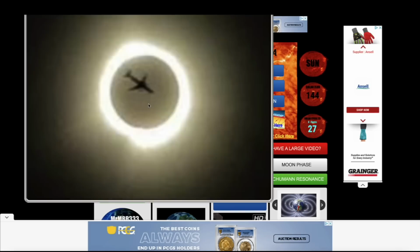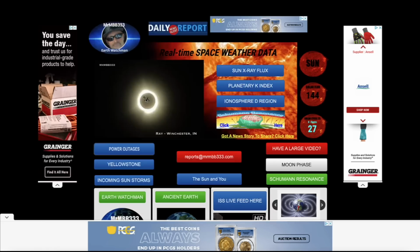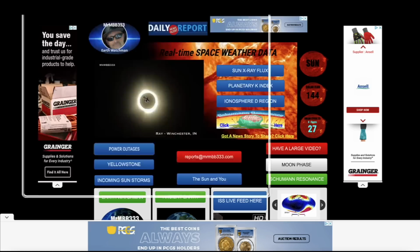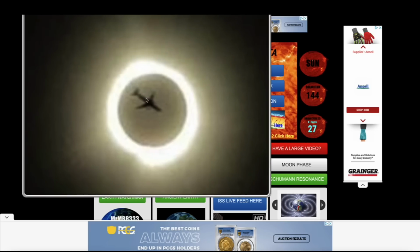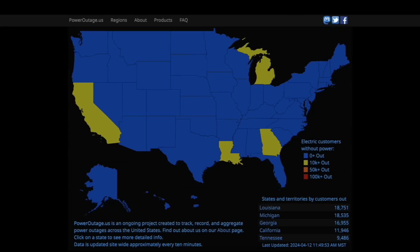Over here at the homepage of the website, today's feature photo was sent in by Ray out of Winchester, Indiana. Photographed an airplane flying in his field of view during the total eclipse from Winchester, Indiana. Super cool photo. Looking at the GOES X-ray flux over here at the Space Weather Prediction Center. No major flares in the last 24 hours. Did see an M flare about 36 hours ago.